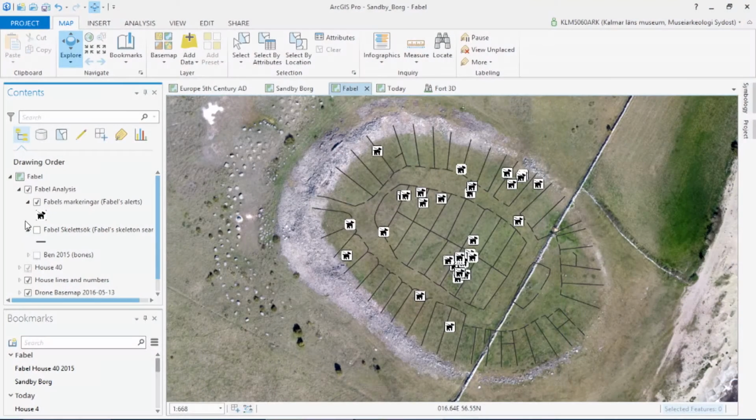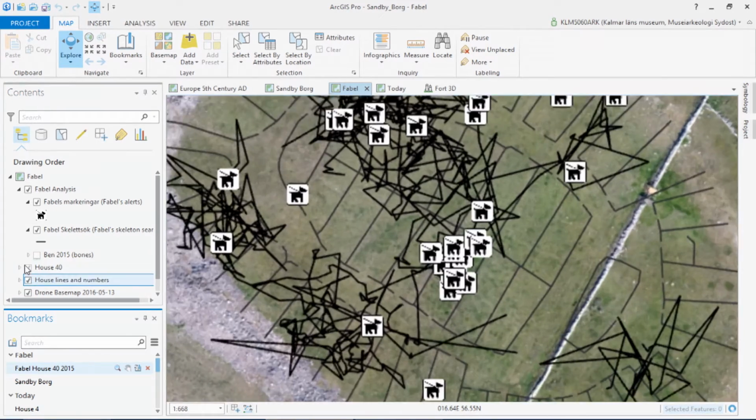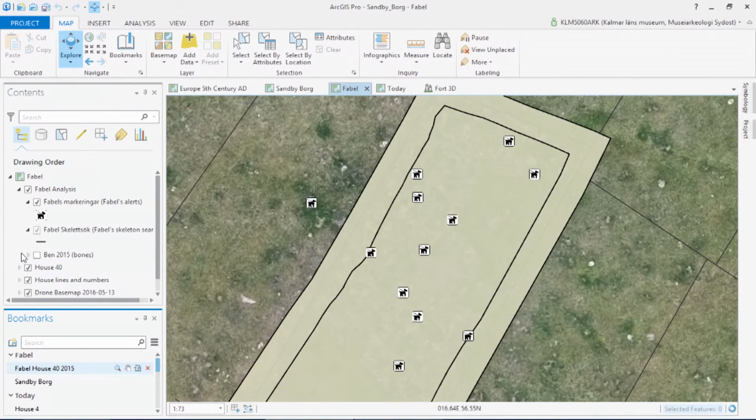Here's where Fabel told us to look. And with Collector, we also know where he searched and where he hasn't. So does this work? Well, here are Fabel's markings, and here are the skeletons. Judge for yourself. Imagine using this type of sensor in other situations, not just archaeology.